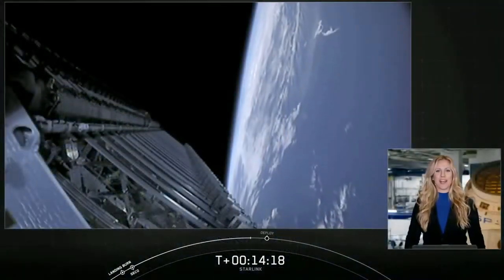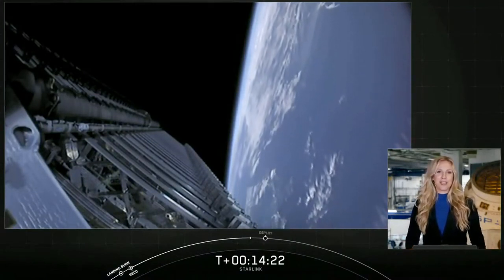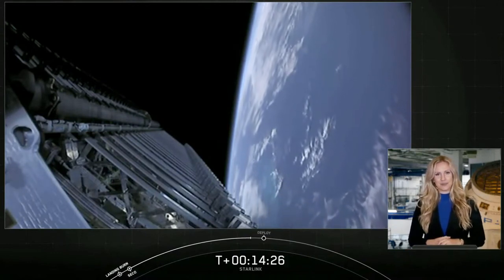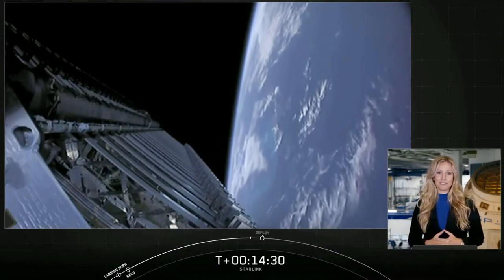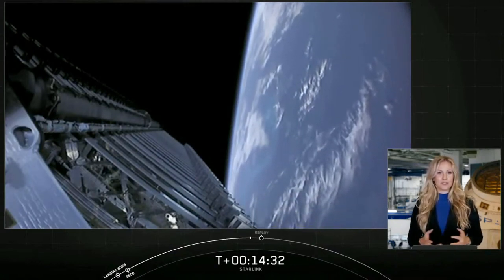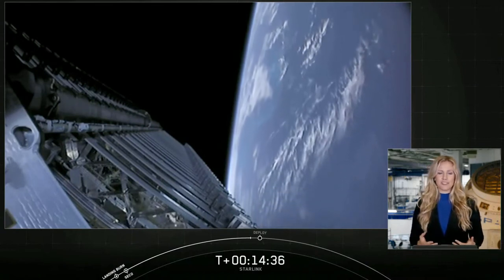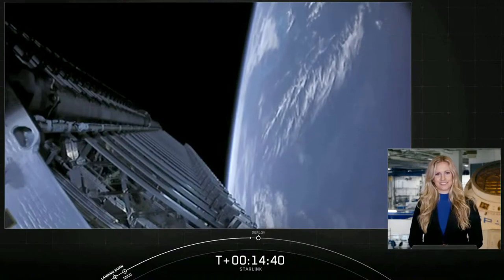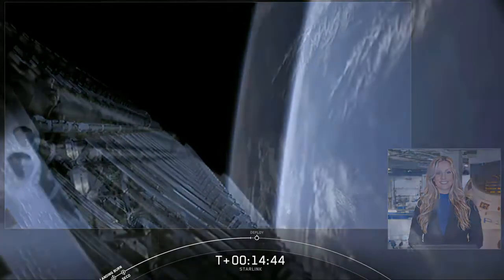Welcome back to our webcast for Starlink this morning. We had an on-time liftoff from Cape Canaveral and saw a successful landing by Stage 1 made on our drone ship, Of Course I Still Love You, out in the Atlantic Ocean. Second stage has been coasting along now as we are awaiting the deployment of the 60 Starlink satellites that you see stacked up there on your screen. So that deployment will be coming up here in about 10 seconds.